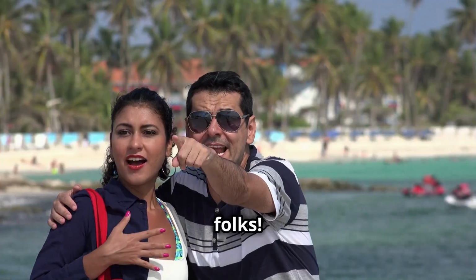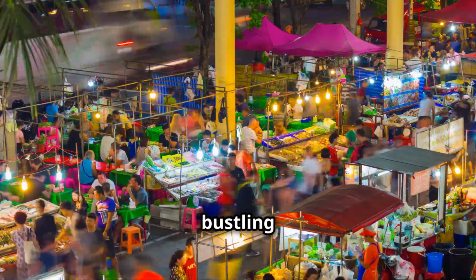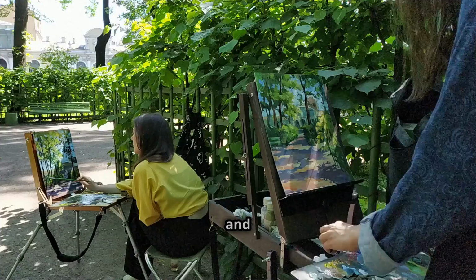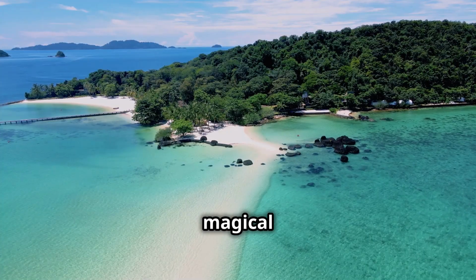So there you have it, folks. Rain or shine, Koh Samui has got you covered. From exploring bustling markets and encountering incredible wildlife to indulging in spa treatments and unleashing your inner artist, there's something for everyone on this magical island.